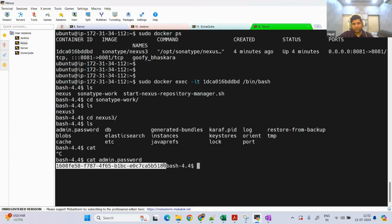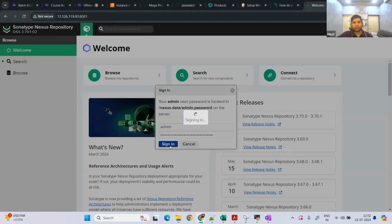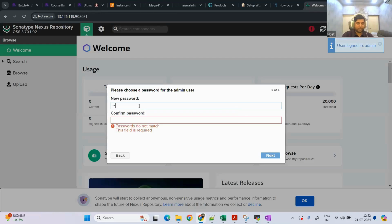So from here to here, we will avoid copying the bash and paste it here. Click on sign in. Now, as you can see, we have signed in. Okay, but we need to create a new password. So I'll create a new password. Anything you can create, just make sure that they are matching.